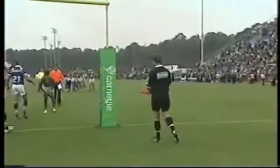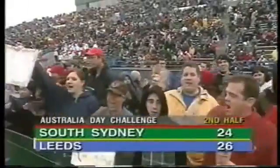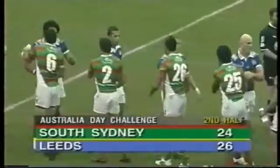Well, there's one thing for sure. The crowd's been entertained here. 26-24. History probably won't record the detail of how the match was played, rather than just a 2-point margin. But it was 26-0 at half-time. Very respectable second half for South Sydney.